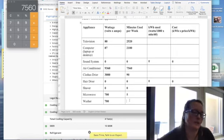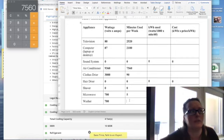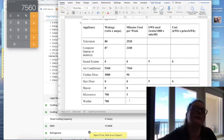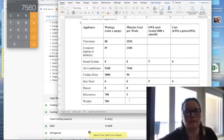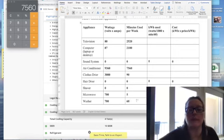Most weeks I don't touch the microwave. On occasion I use it if I just need something fast, but I don't cook in it, and I don't think I have any microwave ready foods, so it's just not something I use often. And then the washer, I normally do like 1 load of wash a week, so it's not very much. I don't even think it's 60 minutes, but that makes it easy.